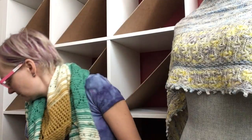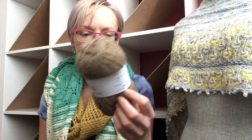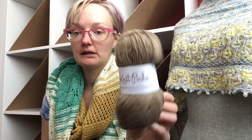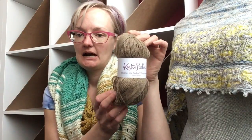Okay, I'm going to move on to future knitting, because I did mention that I was going to be starting a sweater for my dad, and I got the yarn in the mail, and I don't think I showed it to you guys. I'm going to be using Knit Picks Wool of the Andes Superwash, and does it say what color it is? No. Camel Heather. There you go. Camel Heather is probably, it might be backwards for you guys, I don't know.